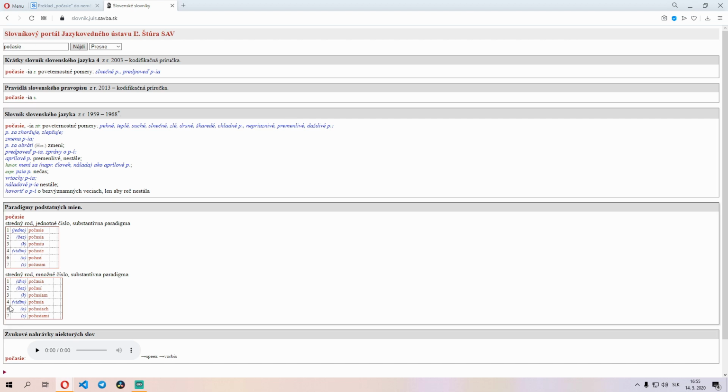And similarly, at the end here, we have the sound recordings of specific words in Slovak. So the word počasie, you click on this little play button. I'm not going to do it because my volume's muted, but that will play you back how the word sounds. Obviously, you've heard me say it a lot of times during this video, but once again, počasie. So you're going to hear the recording here whenever you click on it. And that works for a lot of words, so you can look up whichever word you want. Quite a lot of them do have these sound recordings.